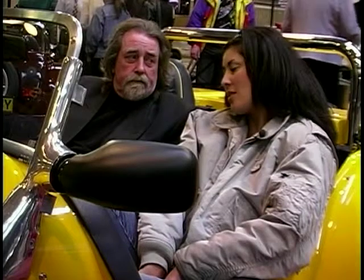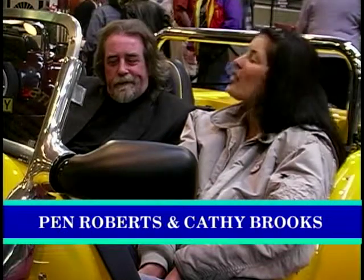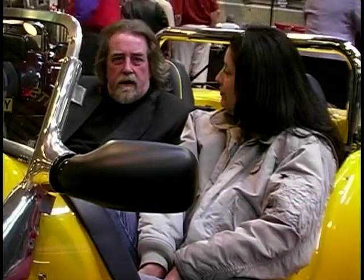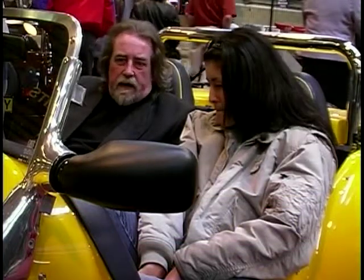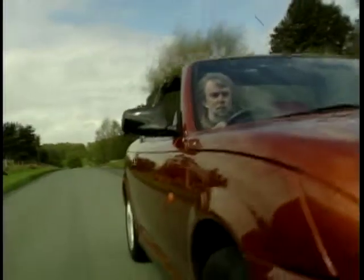Pen, this is my first kit car show and I keep hearing S.V.A. Pen, what exactly is it all about? To most manufacturers it's a real groin strain, but basically it goes back to 1972. It's a long story, believe me, but it goes back to '72 when Norman Fowler, who was then the Minister of Transport, granted an exemption for amateur-built cars.